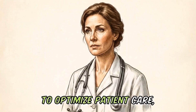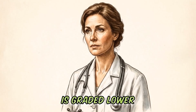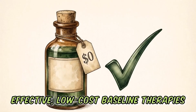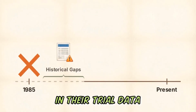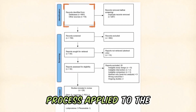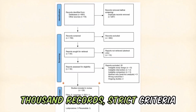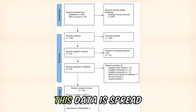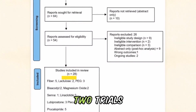To optimize patient care, clinicians must understand the specific reasons a drug is graded lower. Without this context, highly effective, low-cost baseline therapies might be discarded simply because of historical gaps in their trial data. This PRISMA flow diagram shows the rigorous filtering process applied to the literature. Starting with nearly 1,000 records, strict criteria narrowed the evidence to just 28 studies. This data is spread thin, with therapies like Lactulose relying on only 2 trials.